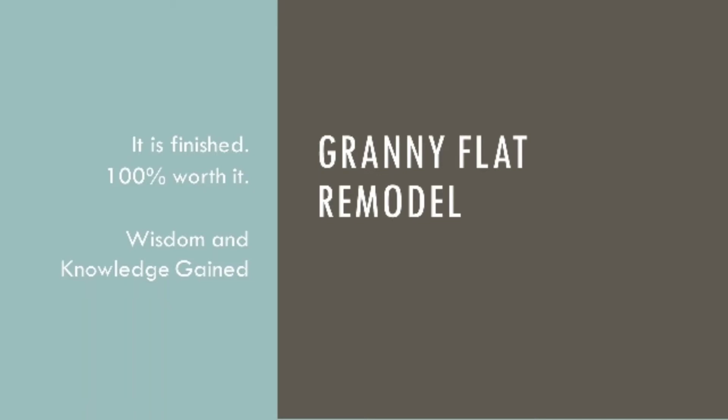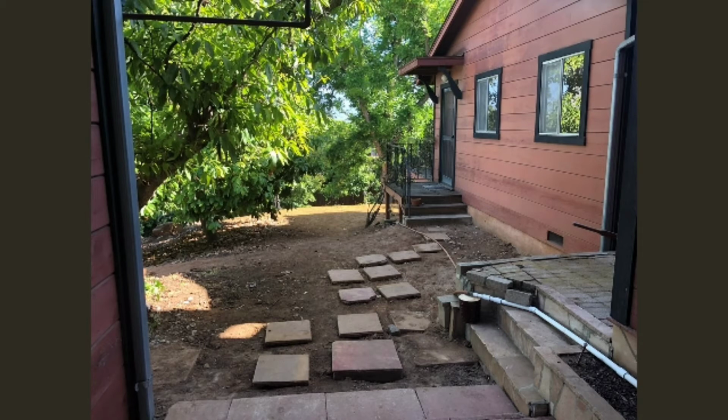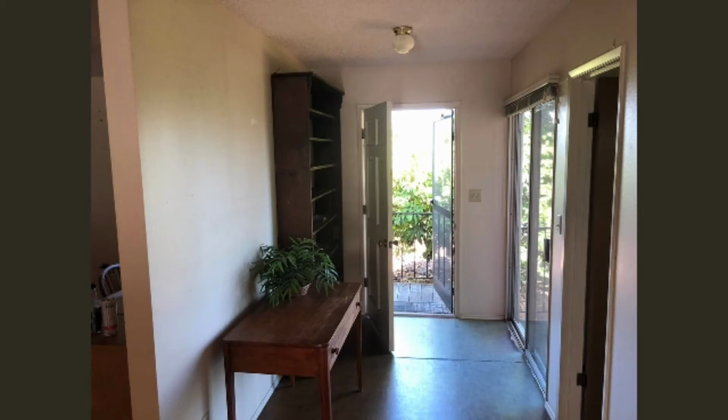All right, I'm excited to reveal this granny flat remodel. Like the slide says, it was 100% worth it, but it did take a little bit longer. So this is one of the first pictures I took. This is leading out of our breezeway to the granny flat entrance, and it has its own entrance.